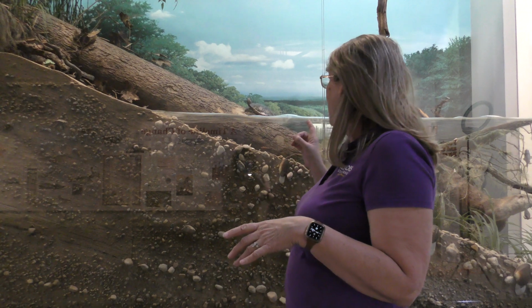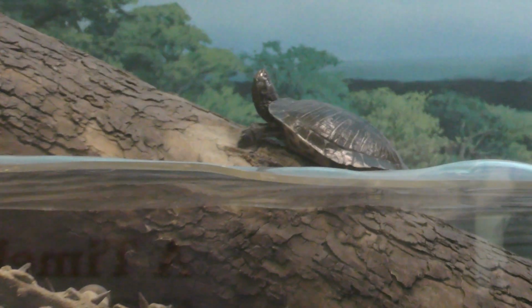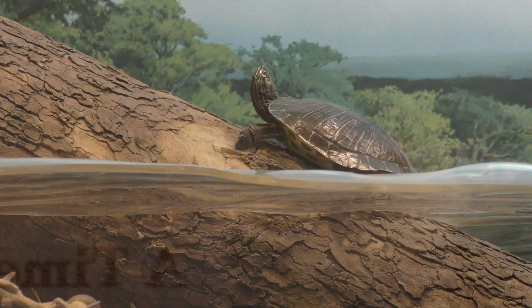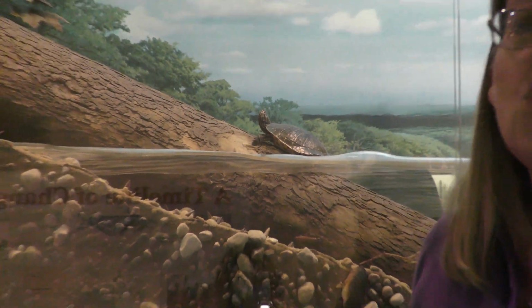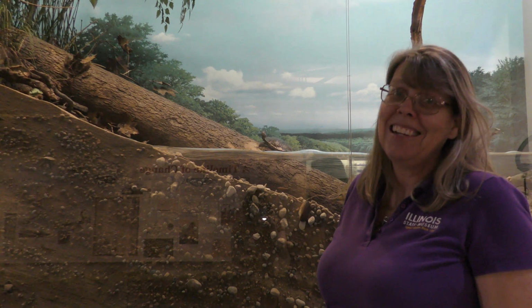Okay, so here we are, my friends, at another part of the Illinois River exhibit. And we're going to look some more at some other animals. If you look right behind me, do you see that animal on the log? It might be hard to see. And the main reason is because it's camouflaged or blended in to its environment. It's a turtle. Pretty cool, huh?